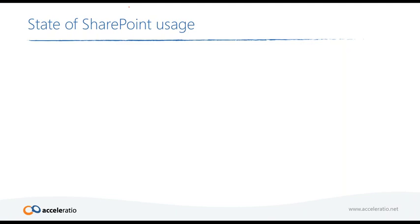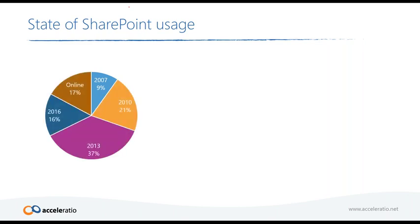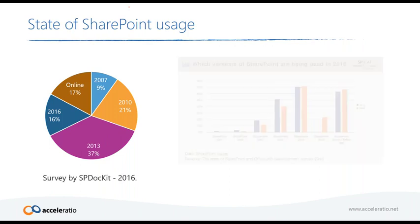You guys already submitted your survey. This is something we did late last year. This is how our clients responded on what are the typical SharePoint versions they use. We see that the majority of people are still using 2013 and 2010. So there we have a mixture of different people using different SharePoint versions. This was late 2016.